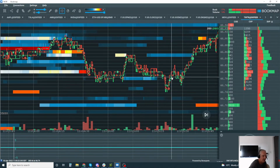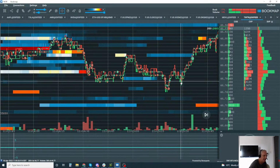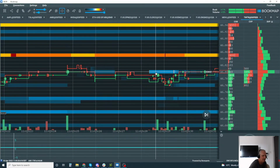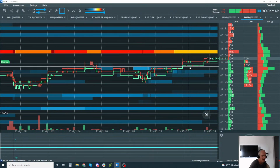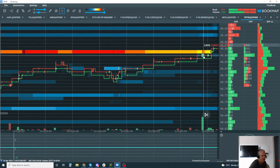Sellers, and then no cluster up here. That would be nice if there was a buying cluster up here, but a pullback. And no selling in here. Very, very little selling in here. Okay, auctioned a little bit down here. But look at the buyers start to come in here. And then up here, buyers. Okay, not a whole lot. Not a whole lot. This looks better.